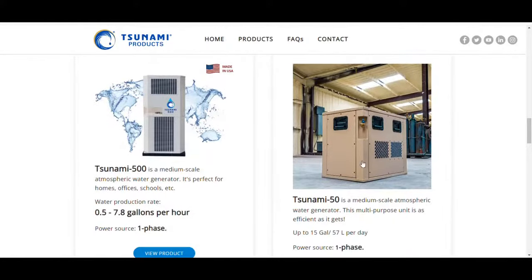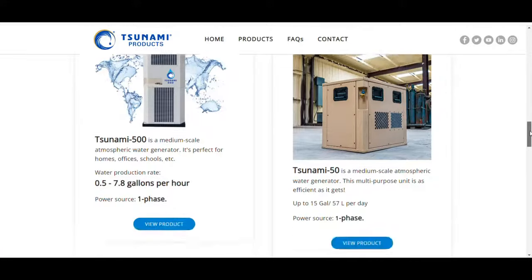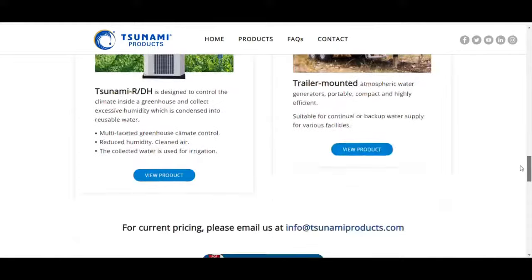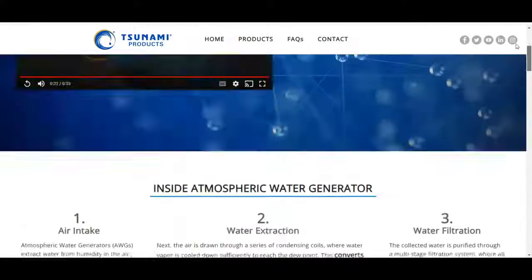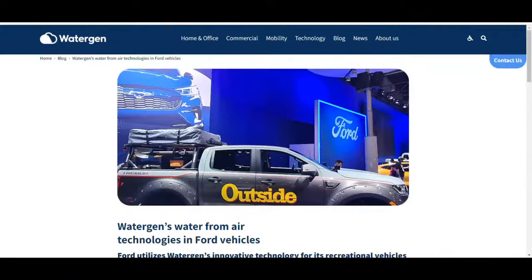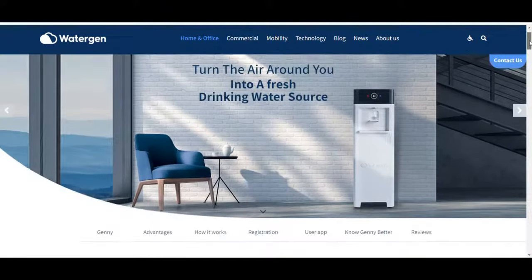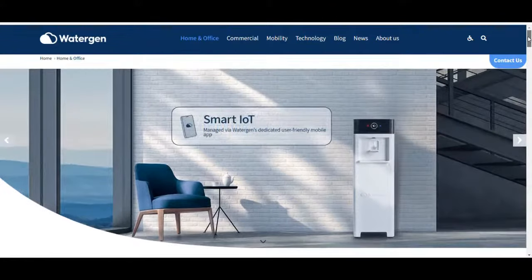And you can see here, this one's a 15 gallon per day. So there's a lot of opportunity for generating your own water. Now, is this going to solve the entire big-scope problem? Possibly not, but you can solve your own individual problems with an atmospheric water generator.